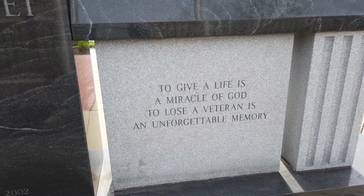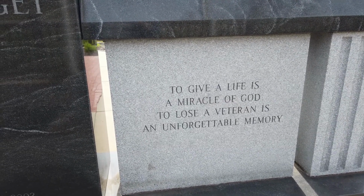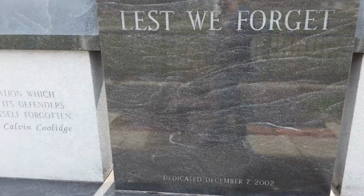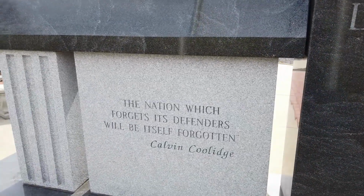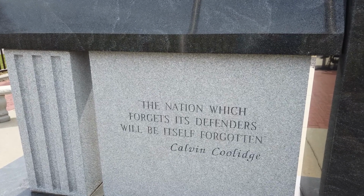To give a life is a miracle of God. To lose a veteran is an unforgettable memory. The nation which forgets its defenders will be itself forgotten. Calvin Coolidge.